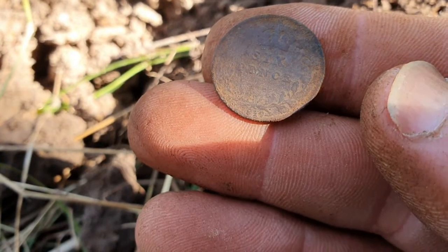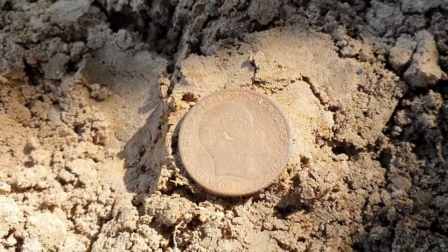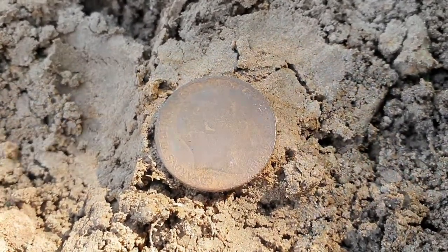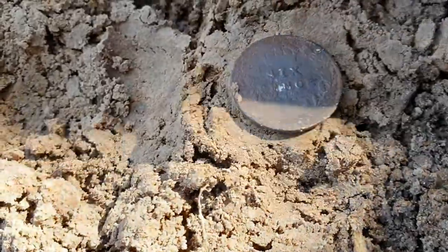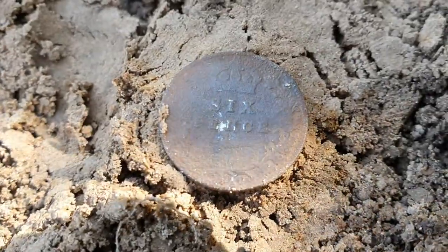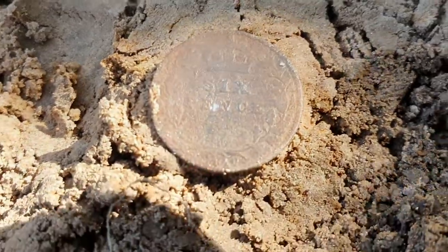This has to be in the early 1900s. This would probably be between, okay, I've just placed that in the sunlight. That is a really old King Edward the VII silver sixpence. So that would mean that this coin would have to be between, I think by memory, 1902 to 1910, this silver sixpence.